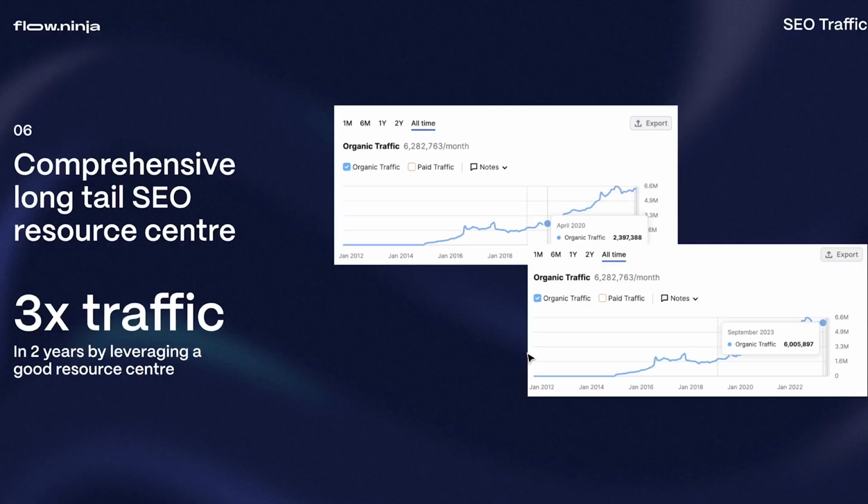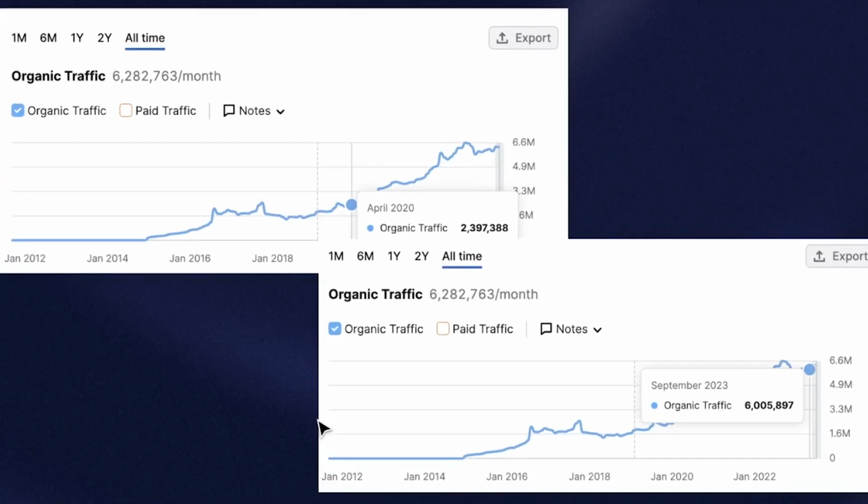And let's go ahead and see the first use case of how one of our clients went from 2 million to 6 million by producing incredible content. So you can see on my screen that their traffic in April 2022, that was right about before they moved to Webflow, was about 2.4 million visitors.